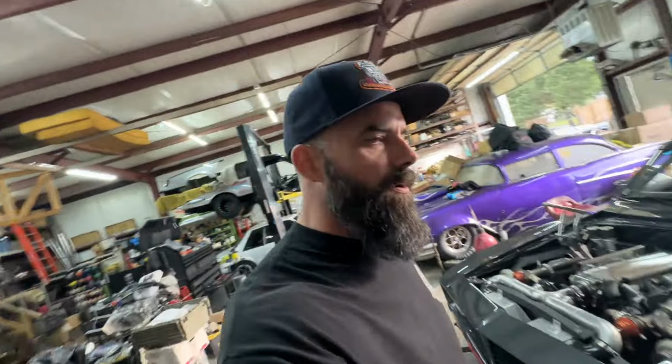All right, if I haven't said so already, we're doing E85 pulls. This is going to be 15 pounds on the dome. Last pass was 723. We should be well north of 800 on this one.